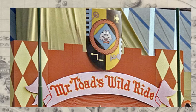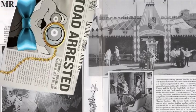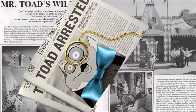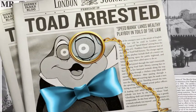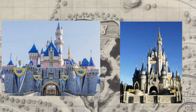Mr. Toad's Wild Ride is an attraction loosely based on the film The Adventures of Ichabod and Mr. Toad that was released on October 5th, 1949. The attraction itself would debut on July 17th, 1955, along with the rest of Disneyland, making it a Disneyland original. It was also opened in the Magic Kingdom on Magic Kingdom's opening day.